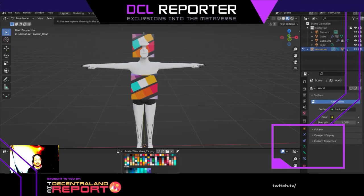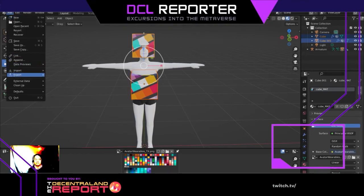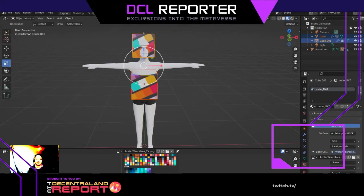So let's go back into object mode, and I'm going to select this and this, and go File, Export, GLB, GLTF. The main thing you want to do is choose selected objects, because if not, it'll export everything. So I'm just going to call this cubes and export.